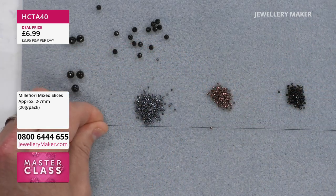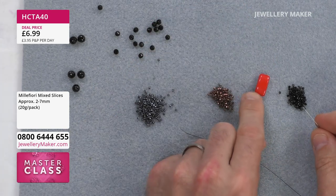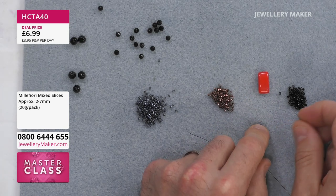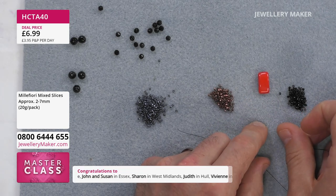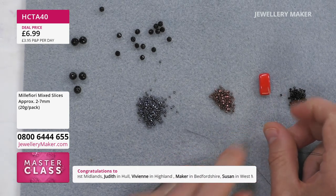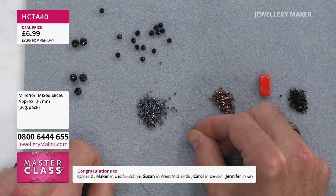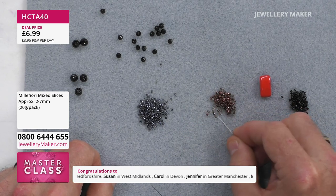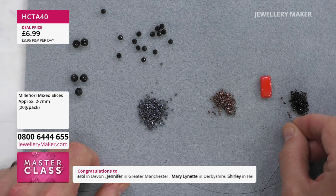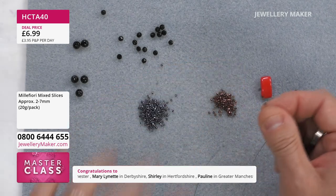Okay, so we've got our stopper bead. The width of a carrier bead, from one side to the other, is exactly 6 beads wide of your Delica. It'll be slightly more with seed beads, but we've got Delicas in the kits, so it's exactly 6 beads across. The combination I'm going to put on for this design is 2 gunmetal, 2 rust, and 2 black. So that's the combination: 2 gunmetal, 2 bronze, 2 black. We're going to slide those down.